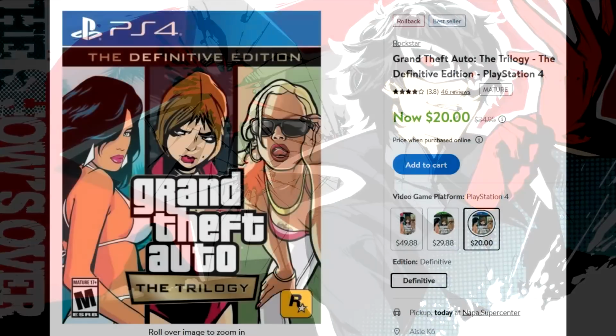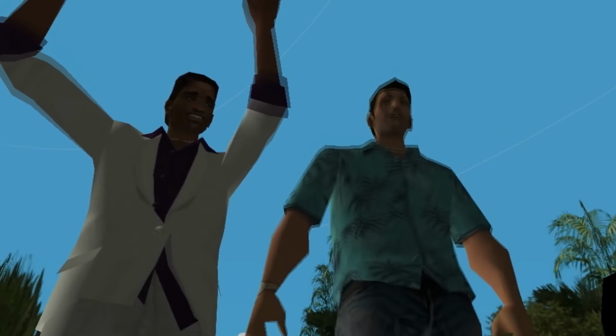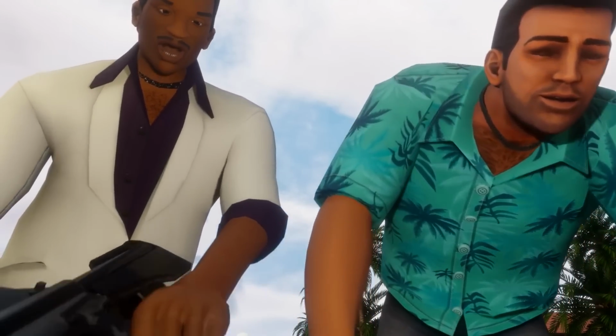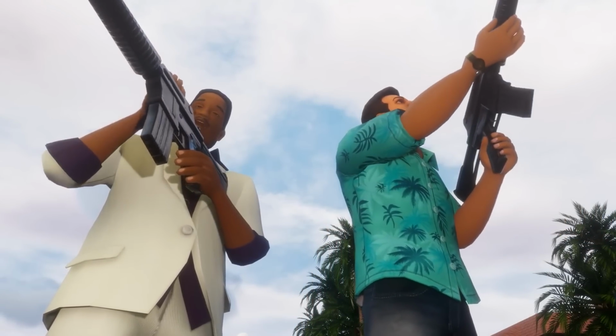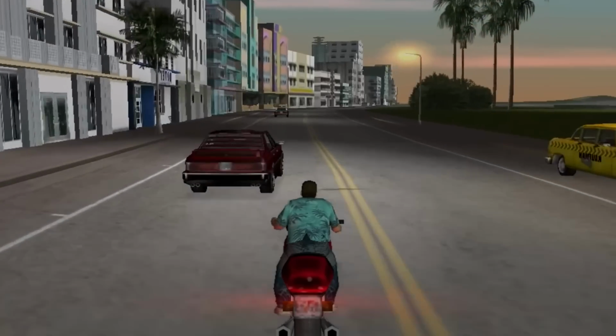Next up, over at Walmart, Grand Theft Auto: The Trilogy, down to $20. Look, everybody crapped on this game when it came out, especially because $60 was just way too high of a price point. I had said that going into the release of this game. However, getting San Andreas, GTA 3, and Vice City for $20, okay, now we're talking, because these three games are still iconic as all hell.